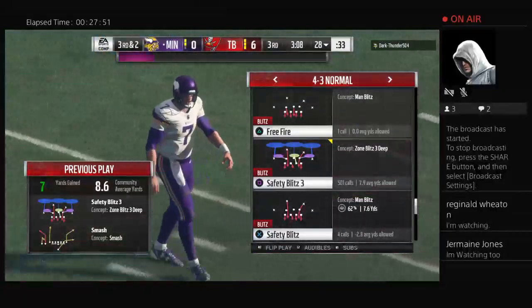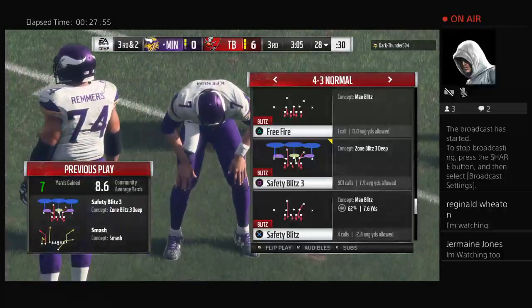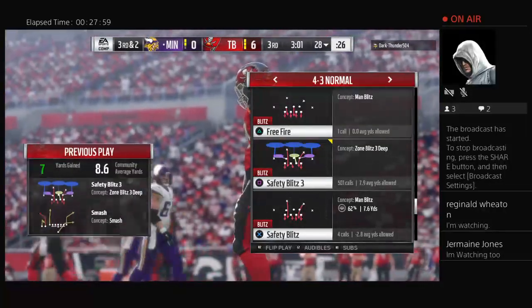It's 3rd down. He decided to run a hitch route. It really helps to have a guy who can turn it loose. And, boy, he rifled one in there on that one. Not much run after catch, but it worked really well.